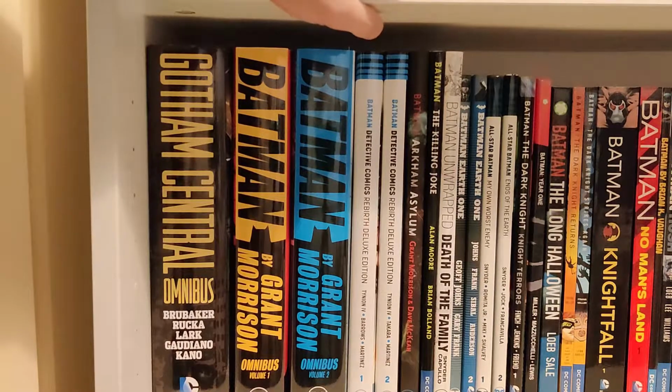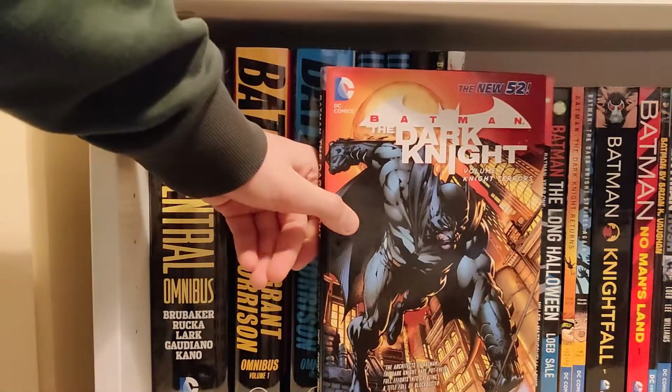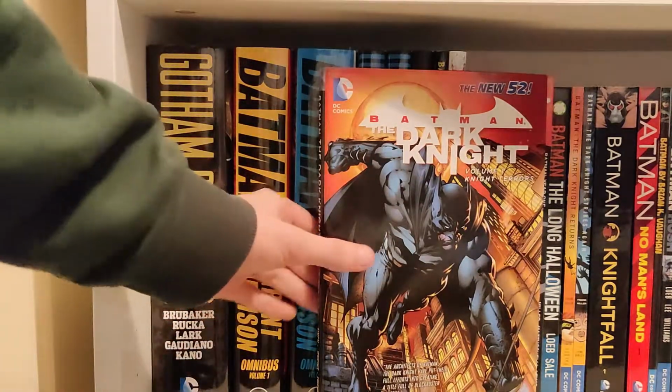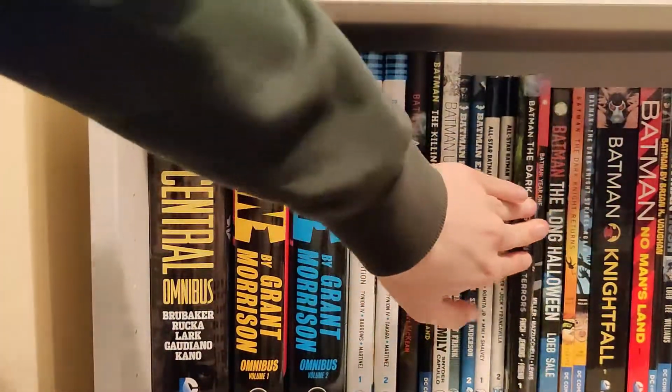Then next to that, you can see Batman The Dark Knight Night Terrors. I picked that up more because the art looked really nice. That famous image, if you've seen that go around, I really quite like the artwork. I don't know what the story is like, but I picked it up more on the artwork. Let's get that back in.